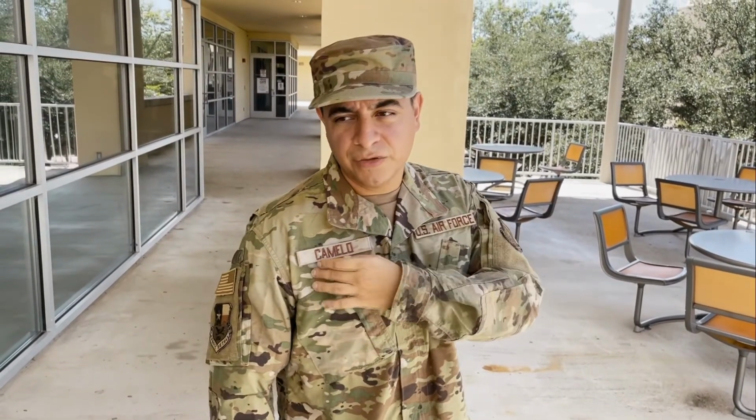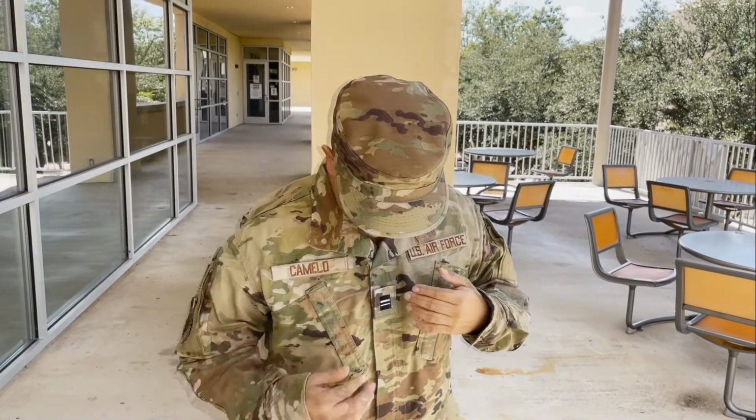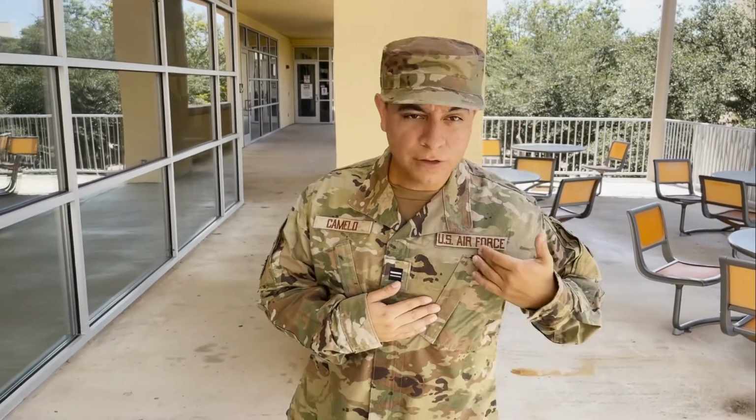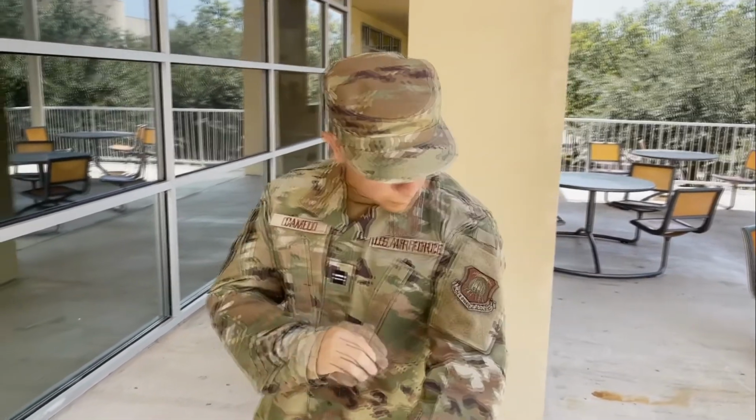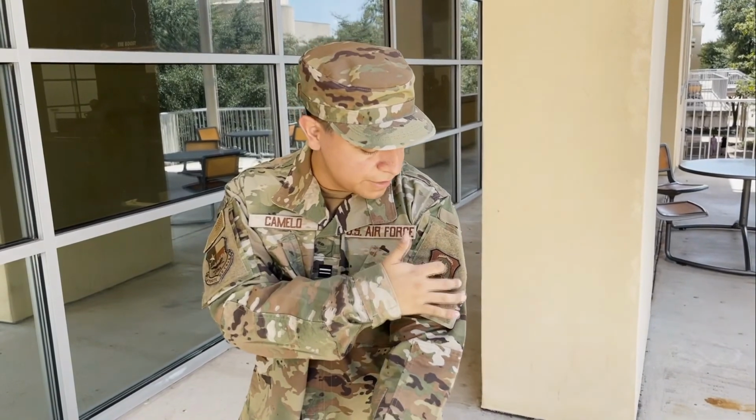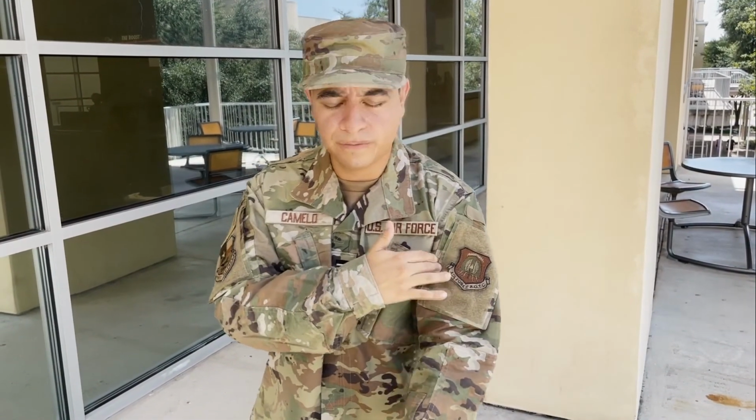On your right hand side, you will have your name tag. In the center of your chest, you will wear your appropriate rank. The US Air Force tag will always be above your heart. And the ROTC patch must be worn on the left hand side and will be centered from top to bottom and from left to right.